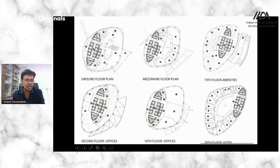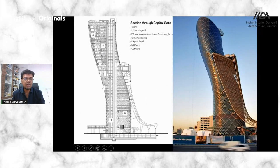The core of the building is elliptical, that is the same, but the whole building is moving. Right now it is on the right side. By the end of the 30th floor, it's on the left side. Okay, so that means the section or the elevation of the building is like this.